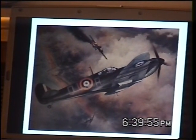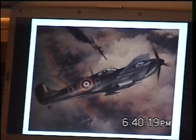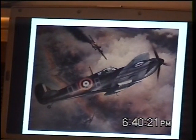It went on to make a great name for itself in the Battle of Britain. Now, the Battle of Britain started in the late summer of 1940. Remember, at that time, all of Europe except for England was under German domination. And Hitler was going to invade England. And most people agree that if that invasion had taken place, it would have been successful, because the British had lost most of their equipment at Dunkirk when they left the European continent.